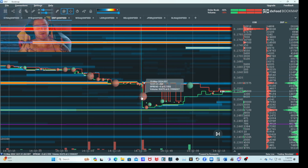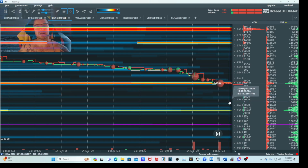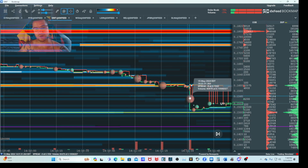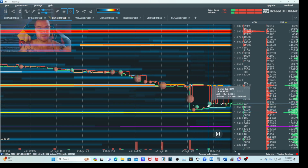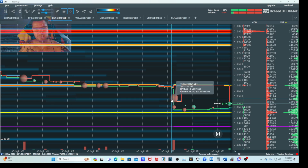Don't forget to hover over your volume dots and kind of see or get a general idea of how much volume's coming through, right? So 83,000 shares went through right here. If you look at the book right here, it looks like there's no bids, all right, but this is clearly someone getting soaked and absorbed on the sell side, and this is not breaking down. So, there's someone hidden right here, or potentially some level 2 on a different exchange showed up, but there was a hidden buyer right here.